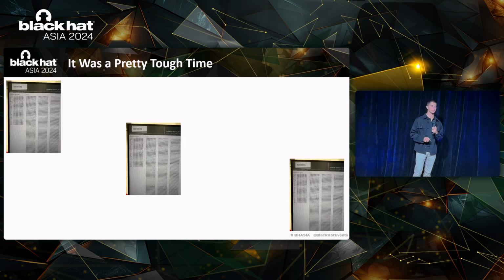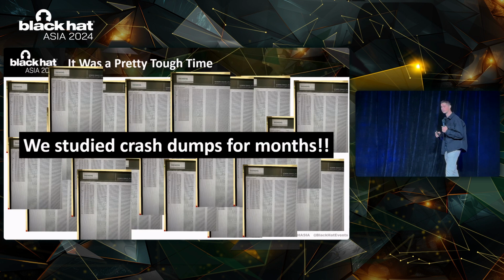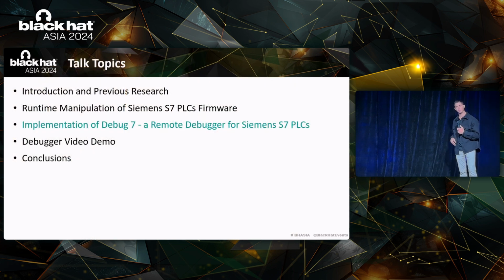Now these were really tough times because each of these crashes took about 5 to 6 minutes to reproduce. They were extremely error-prone and very tedious, but they were crucial for allowing us to debug our debugger as we built it. So now we'll get into the actual implementation of our debugger.